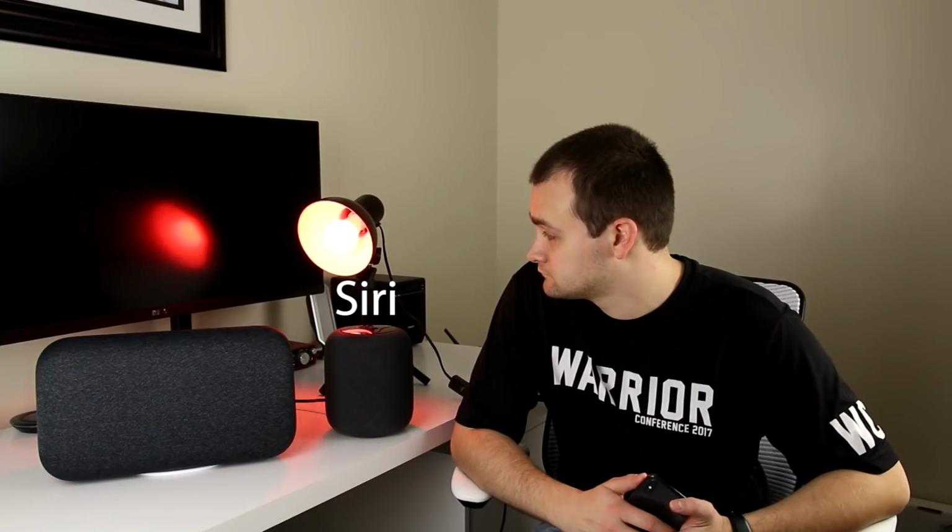So instead, let's get a smart light up here and see how it does with that. Alright, so I've got a smart light here now. This is the Philips Hue bulb. Let's see if both of these devices can do something with it. Change my living room lights to red. Got it. Change my living room lights to blue. Okay, changing 4 lights to blue.